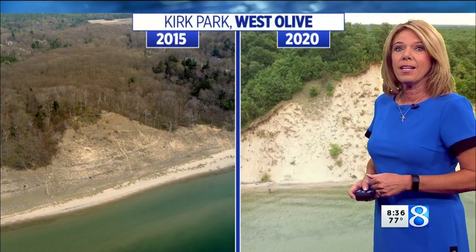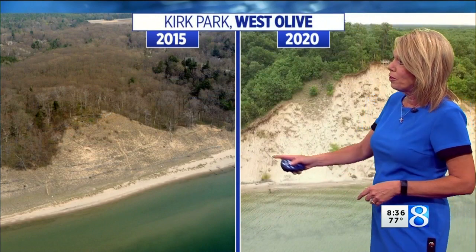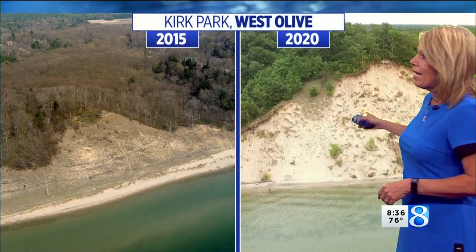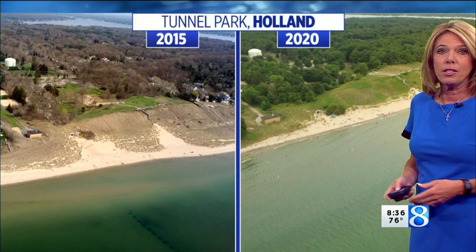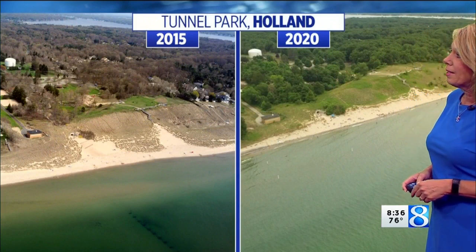West Olive area, Kirk Park, look at the significant erosion. You can see that there was certainly beach there, and now the cliff has definitely continued to erode significantly and collapsed into the water.